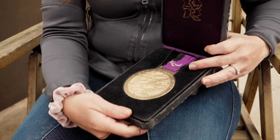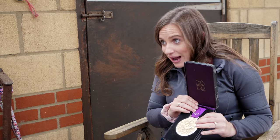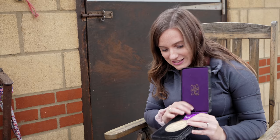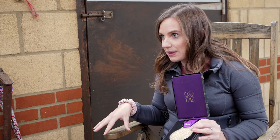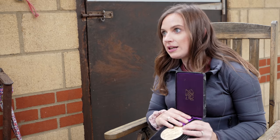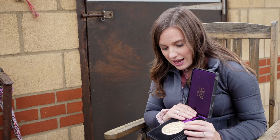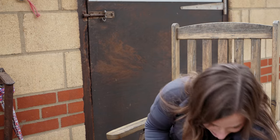But yeah, that's the London medal. They are so heavy as well. Oh my gosh. You'll have to feel them. But yeah, this is definitely my favourite one. So I won three in Rio because I was part of the team. And I did the individual and the freestyle as well, whereas I wasn't part of the team in London. So I just had the opportunity to win two medals. And yeah, they are pretty amazing.